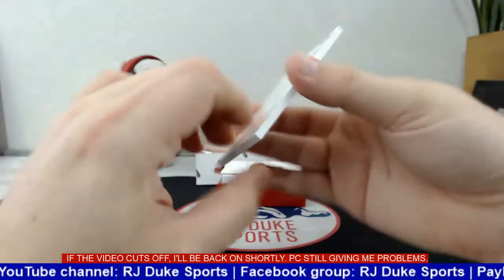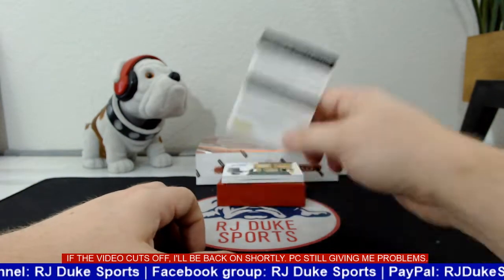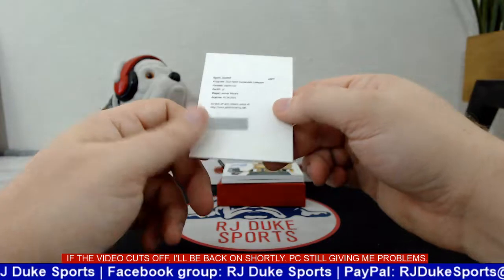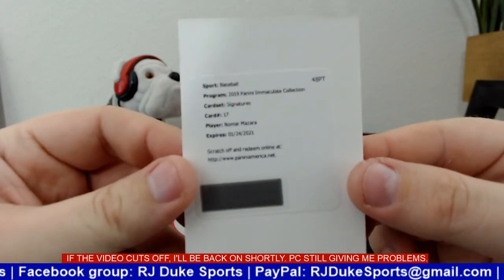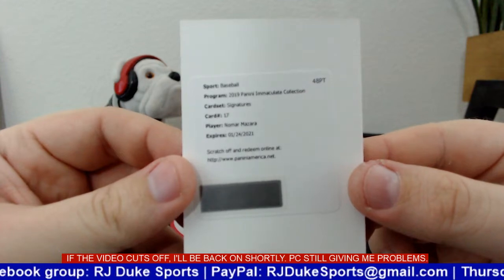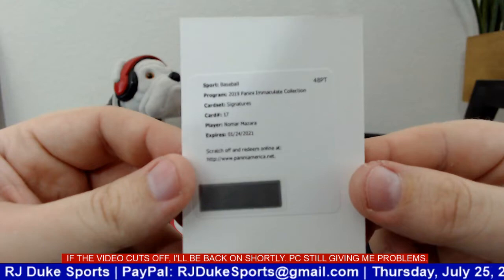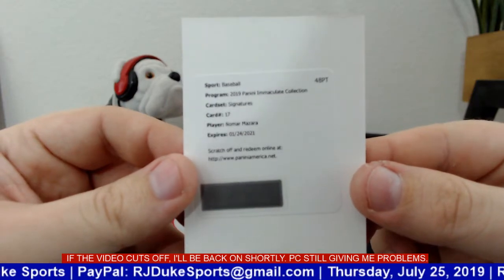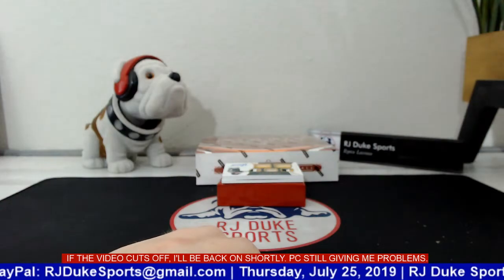Number to 25, going out to the Pirates. Very nice. All right, here we go. Redemption time, redemption time. Good luck, everyone. $25. 2019 Panini Immaculate Collection Signatures, Nomar Mazzara, Texas Rangers. There you go, Nomar Mazzara.